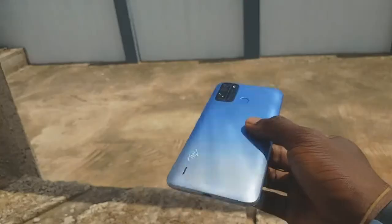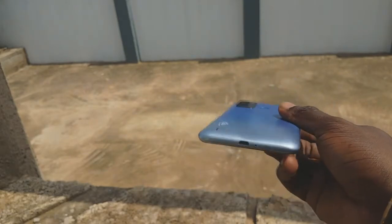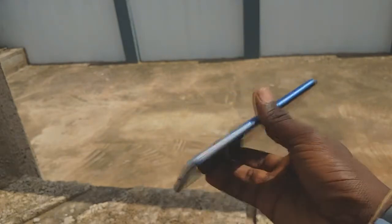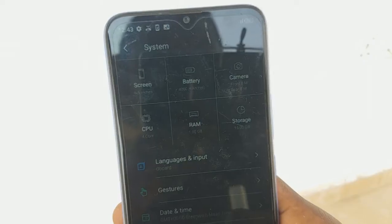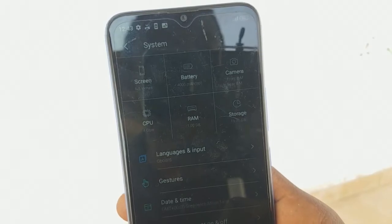Hey, what's up? So during the weekend, I had a feel of the itel S16. I had a couple of days with it to feel how 1 gigabyte of RAM, 2 gigabytes of RAM is going to feel like. Because when itel released the phone, I was wondering how it's going to stand the test of 2020 and 2021. You know, releasing a 1 gigabyte, 2 gigabyte memory device in 2020, 2021. How is it going to feel like?